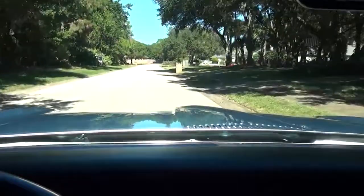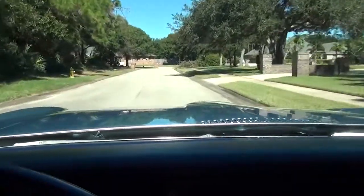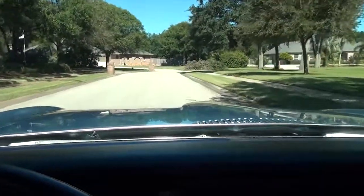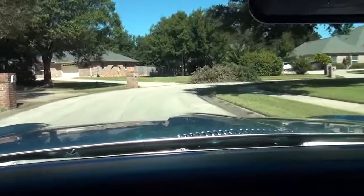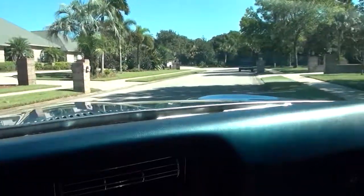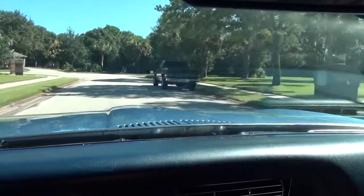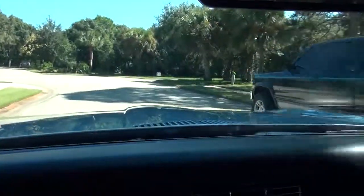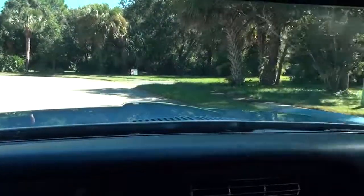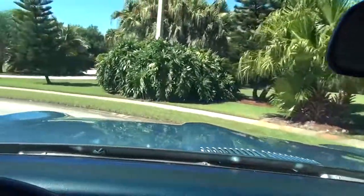Again, no funny sounds. The chassis of the car is all original. It does have its 1970 sway bar and rear control arms on the back. Other than that, it's all original. It's in great working shape. No funny noises. Stops good. Steers straight, like it should.